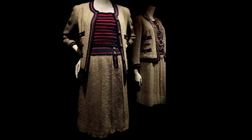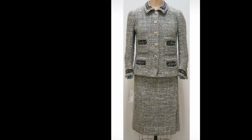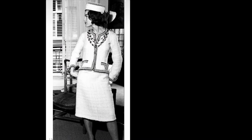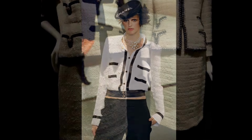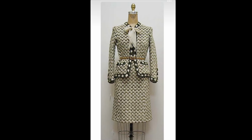I also get asked a lot if there's a formula, like should your jacket be oversized and your skirt be oversized. If you want it to look vintage, I would say your belly button is where your vintage style jacket should end.